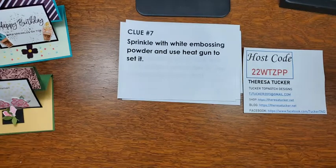So a bunch of us demonstrators are going to get together and do what's called a DSP swap. So we have access, as you do, to all of the designer series paper in the catalog, and we don't know if we're going to purchase everything that's available to us. So we will swap the designer series paper so that we can see it live, we can see it up close. Sometimes when you see something in a catalog, it doesn't look the same. So this way we'll have something to show our customers when we do our parties.